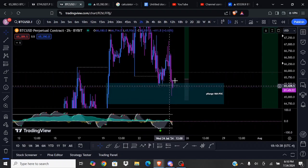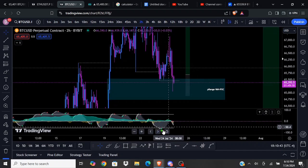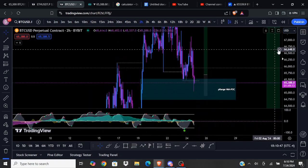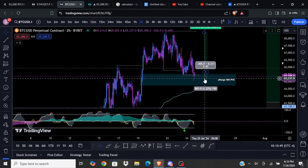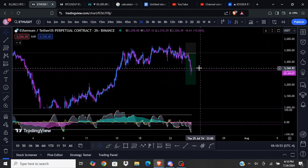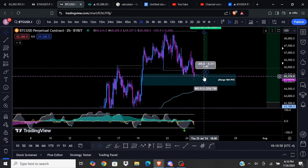I did end up taking a long right here, and I may get stopped out of it. I may not. These bull divs were a little too tempting to at least not put something on it. But right now, this long is more so a hedge against this Ethereum short that I'm in. Right now, this is a bigger position, and I am looking to add to this if I get further confirmations.